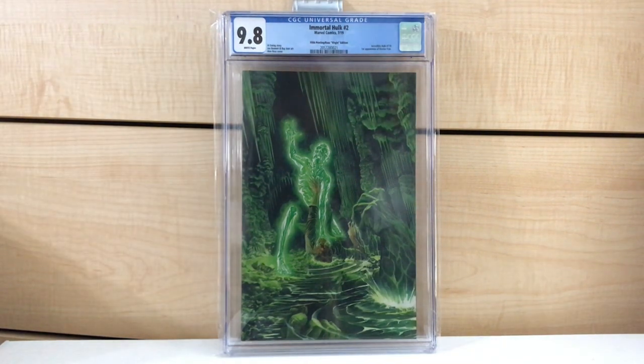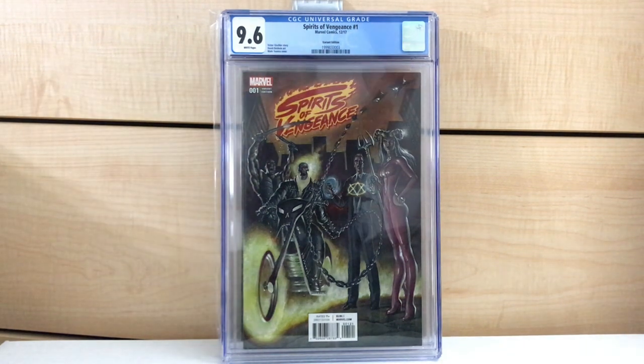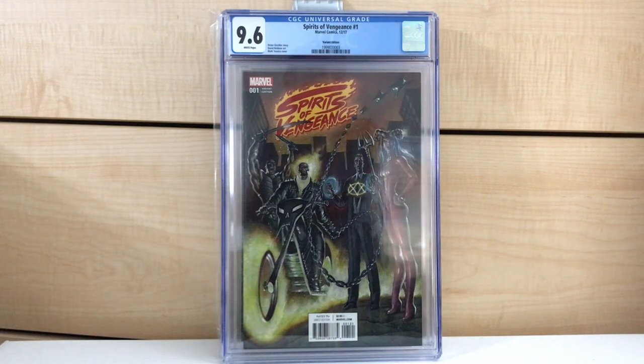And last but not least, I forget how much I paid for this. It was less. I want to say around $80, I think. Spirits of Vengeance number 1. This is a 1 in 50 variant at a graded 9.6. All right, so that's the retrospective of books that I've picked up since my last CGC haul. So let's get into the stuff that came back very recently, just a few days ago.